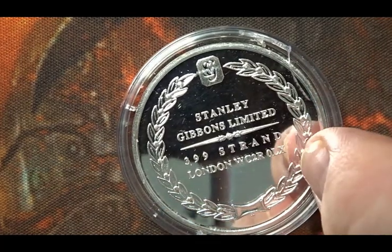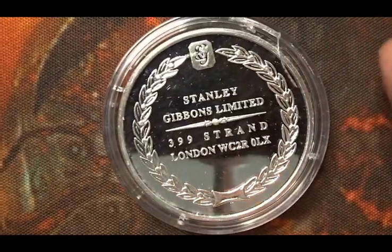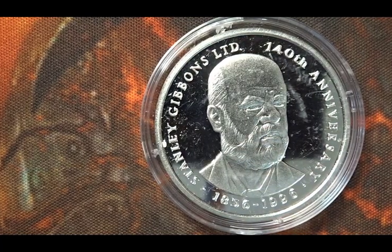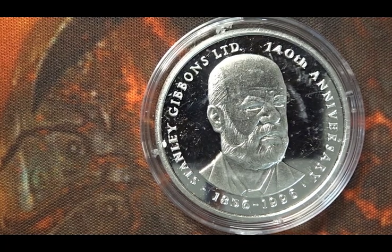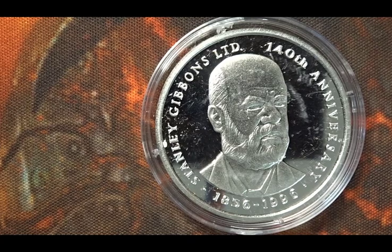So this medal celebrates that, and on the back it gives you the name of the company and also the address, which was the Strand in London. Very well-to-do area, the Strand is. Now, I don't know whether this was actually given away by the company as a thank you to the people who were using their facilities and buying their kit, or whether it was just generally made available to anybody. I've got a feeling that normally, if you're a client of the Stanley Gibbons company, you would have probably been given one of these or given the opportunity to purchase one.